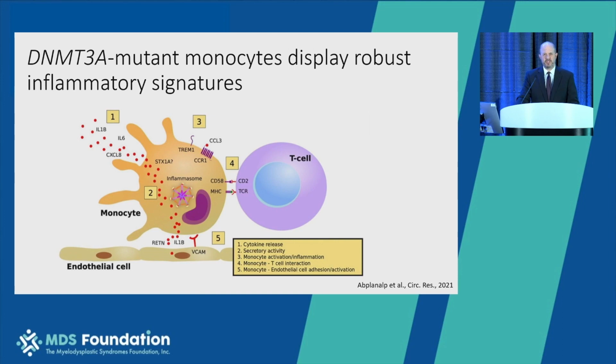We study these gene mutations and the effect they have on the immune cells. We know that DNMT3A mutant monocytes increase the constituency and the amount of inflammatory cytokines that are secreted. It changes the interaction between T cells and monocytes, and the interaction between the vascular endothelium and monocytes. It's not just monocytes. There's increased expression of integrins on neutrophils that slow down leukocyte adhesion and rolling, and lots of other contributions from other cells that are made in the bone marrow, but monocytes seem to be where a lot of the activity is.